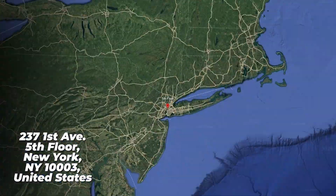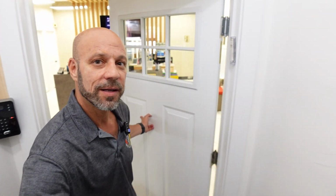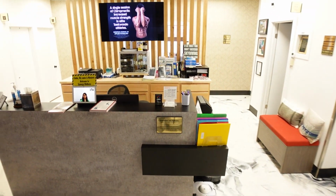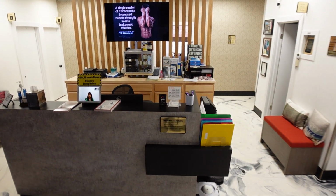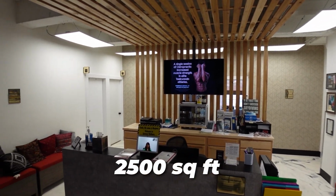I want to welcome you to our new office location on 237th First Avenue. You come right off the elevator and voila, we're right here. Come on in and enter our space, check it out. So this is our brand new office location. We're on the same corner we used to be. And as you can see, folks, we put a lot of work into this 2,500 square foot space.